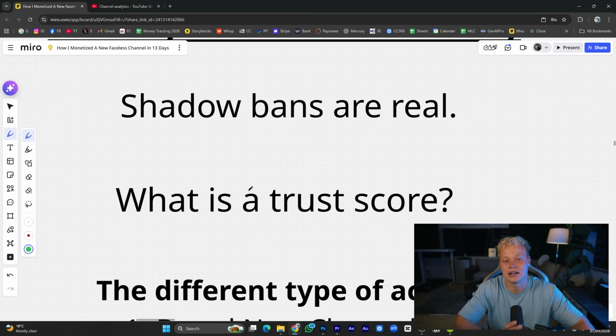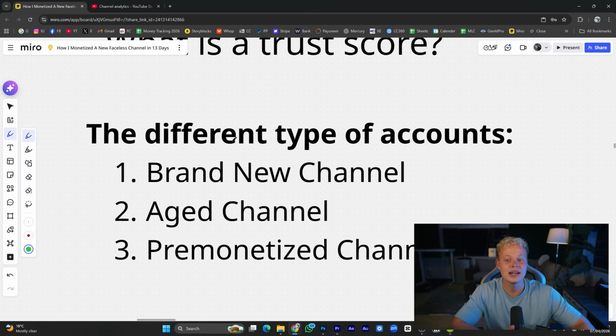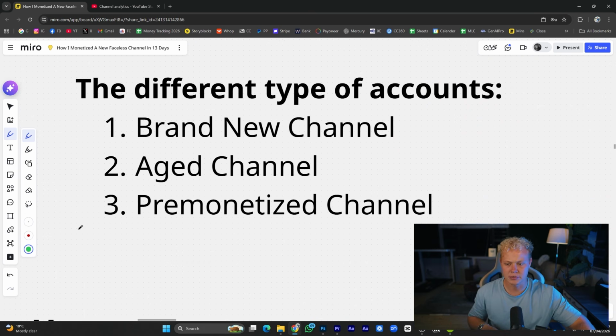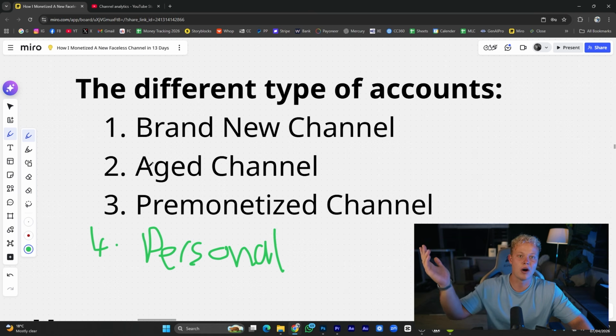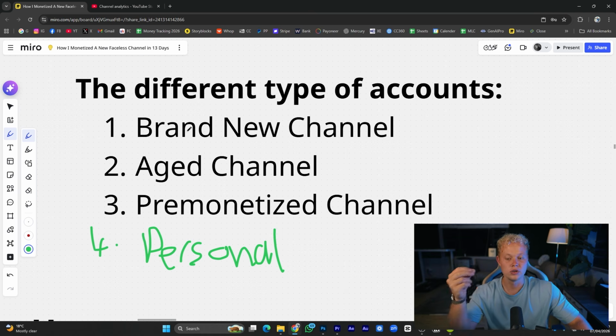Now, trust score is something we cannot see, unfortunately. There are different kinds of accounts when it comes to YouTube. So we have brand new channels, aged channels, pre-monetized channels, and personal channels. Brand new channels are basically YouTube accounts you can go ahead and immediately create. Then we have aged channels. Aged channels are YouTube accounts that are very old, like from 2006 to 2009. We have pre-monetized accounts, which are already monetized YouTube channels. And we have personal accounts.